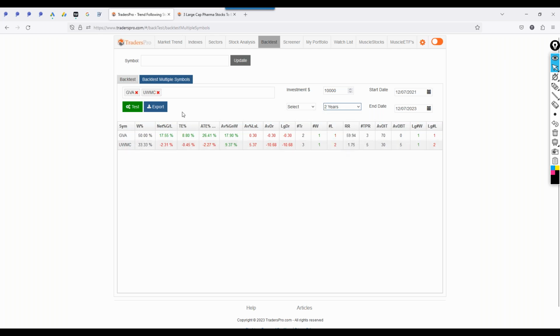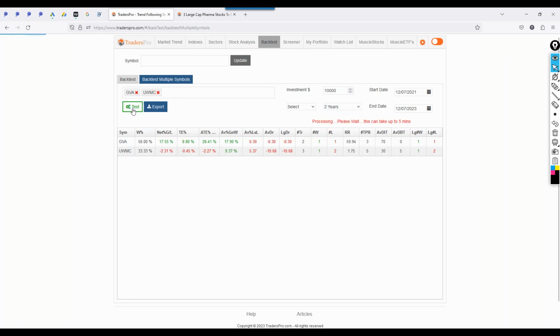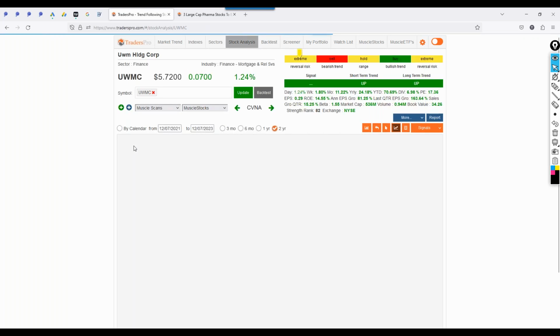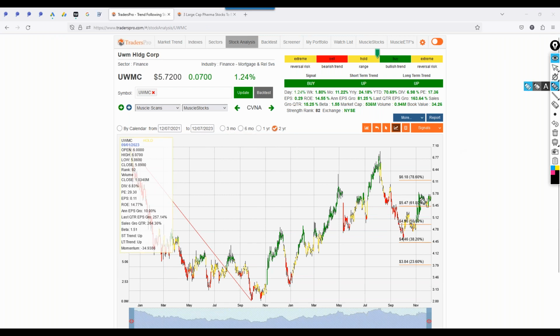Let's go back 2 years and see how these 2 stocks have done just within this overall time frame here. Same story. This one just hasn't worked very well. And if we were to look at a chart on it over the last 2 years, this is the issue.